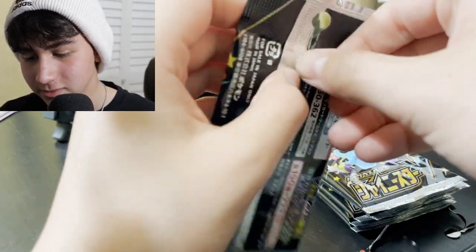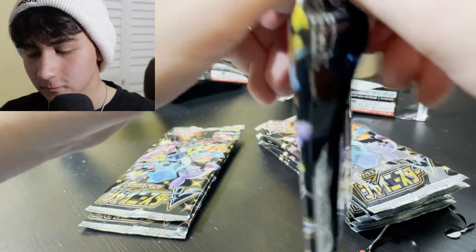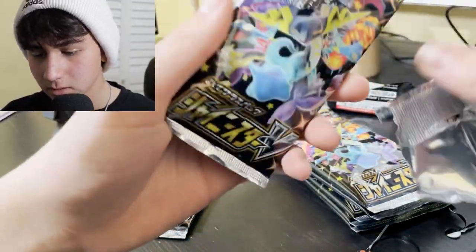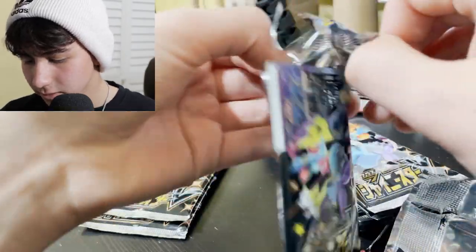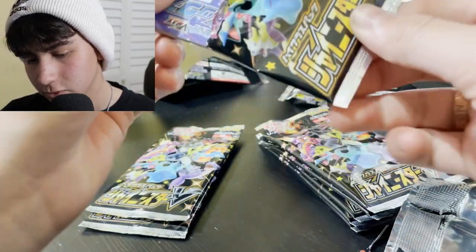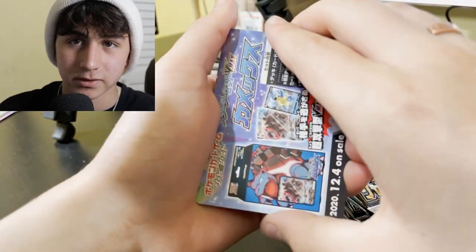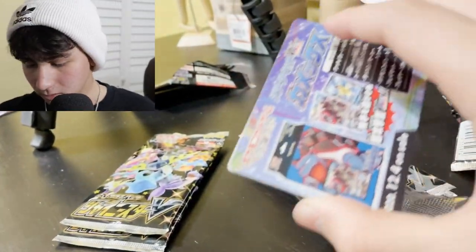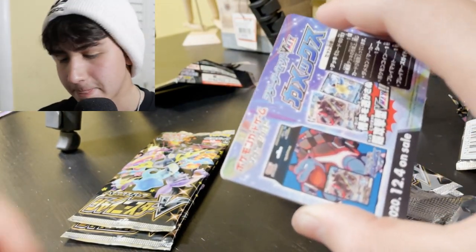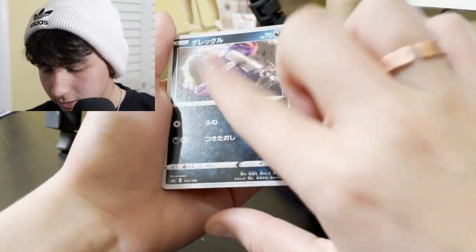Okay. I'm still new to opening this. I think I should have got scissors. Oh, well. But you see that though? It looks different. Let me show you. You see how this is different now from the last one? It's so different. It's weird. Guys, got that. Now, what will we get here? Let us see.